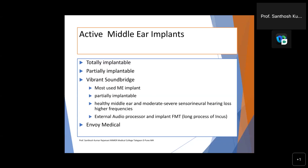These are implantable hearing aids, and the main prerequisite for active middle ear implant is that the middle ear should be disease free. Only then the active middle ear implant will work. It is not for use in CSOM or ASOM or some form of ear infection. The middle ear should be completely disease free. It acts as a replacement for hearing aid basically.